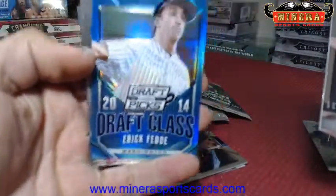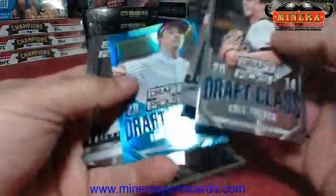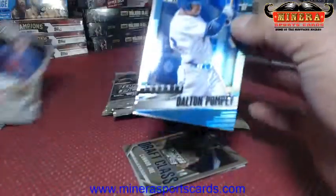We got a blue, Eric Fed. Oops, way high. Eric Fed. $78 of $199. Another blue, Dalton Pompey. $8 of $199. Green auto. On base. Please, come on. Another green auto.